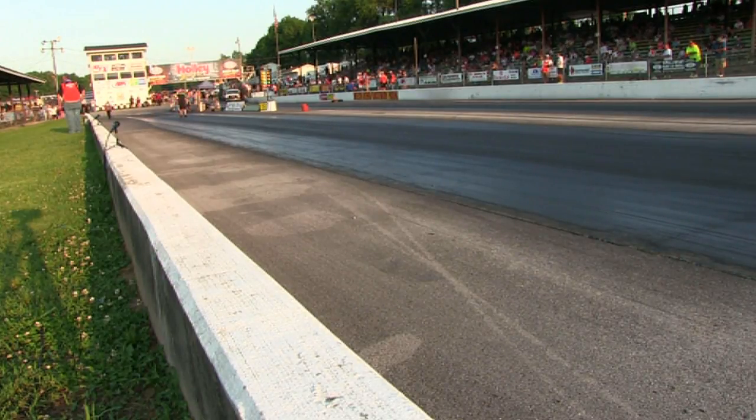'65 Comets are my favorite of the compact Mercuries. I remember Don Nicholson with his AFX 427 powered Cyclones back in the day. The 1960 Falcon, the first of the Falcons, going up against the 1965 Comet.